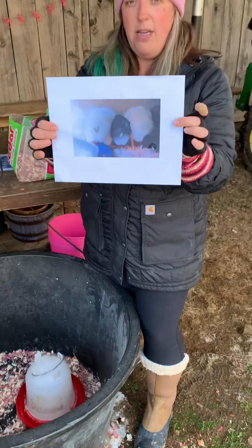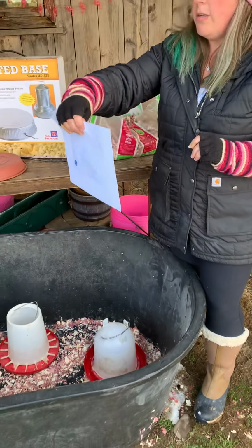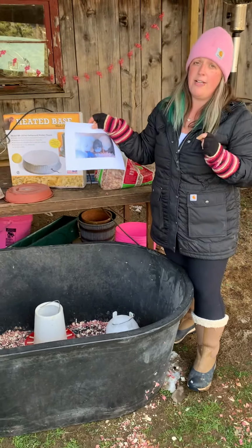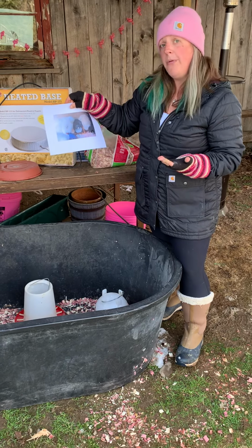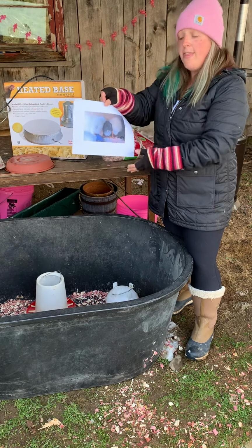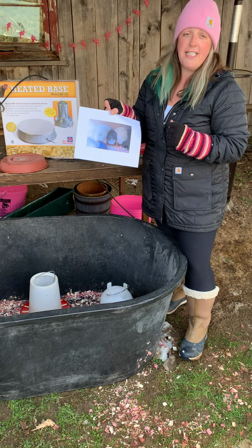It's kind of nasty, but it's really, really important. Pasty butt would be if they're not cleaning themselves or the poop isn't getting on the floor and it's building up on their itty bitty cute little tiny fuzzy butts. If this is the case, you want to get a washcloth. Make sure it's warm, but not going to burn them, of course, and hold it on there and break it up and just make sure that it's nice and clean on their little rear ends.